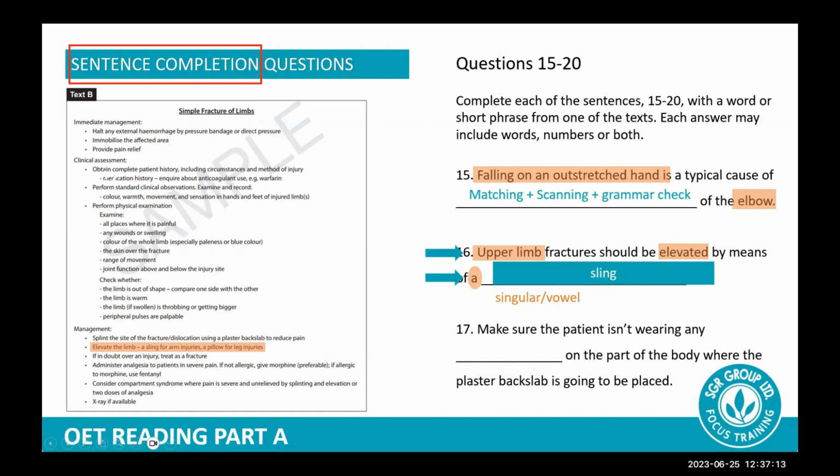Okay, any question? Any question? So you do exactly the same for 17. You look for your nouns, your verbs, and your adjectives. Any question?